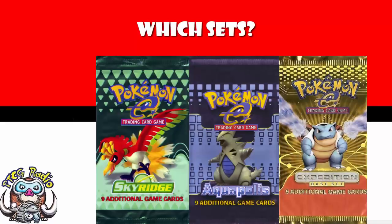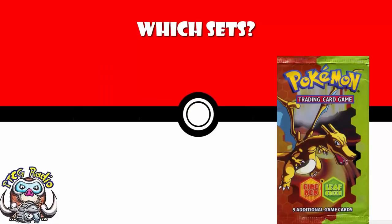The other set that people go absolutely cuckoo bananas for, really the best one when you're not talking about Wizards of the Coast, is probably EX Fire Red and Leaf Green. Now, to be fair, any of the earlier EX sets tend to be a bit more valuable. As the EX sets went along, the Pokemon trading card game grew in stature again and sales started going up. So essentially, the older the EX sets, the better they tend to be.